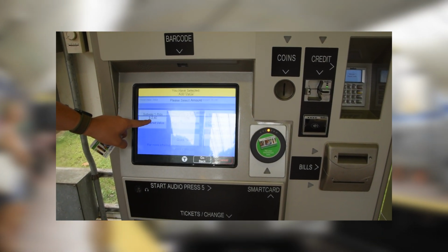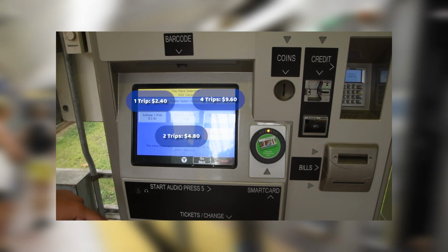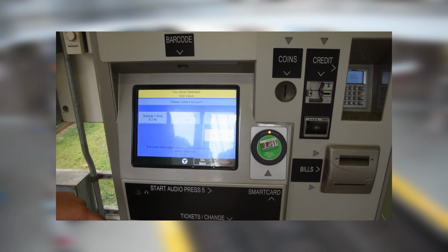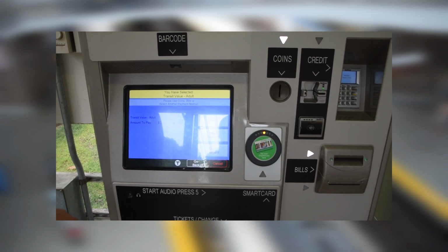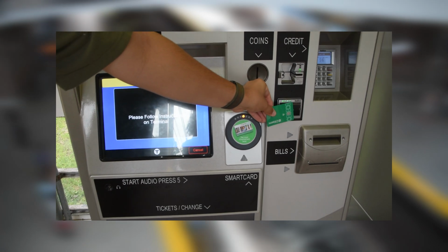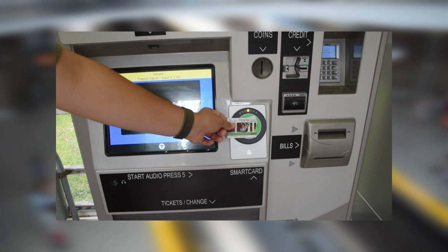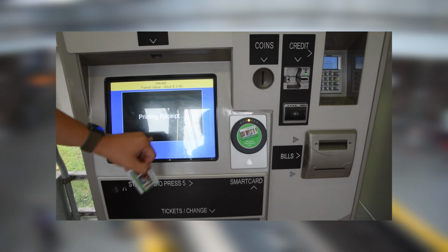You are given 3 options which add up to 1 trip, 2 trips, and 4 trips. The middle right is an option to input your own amount. Once you choose the amount you want, you will have the option to pay with credit and debit cards, cash, or coins. Now that your card is topped up, you're all set to go.